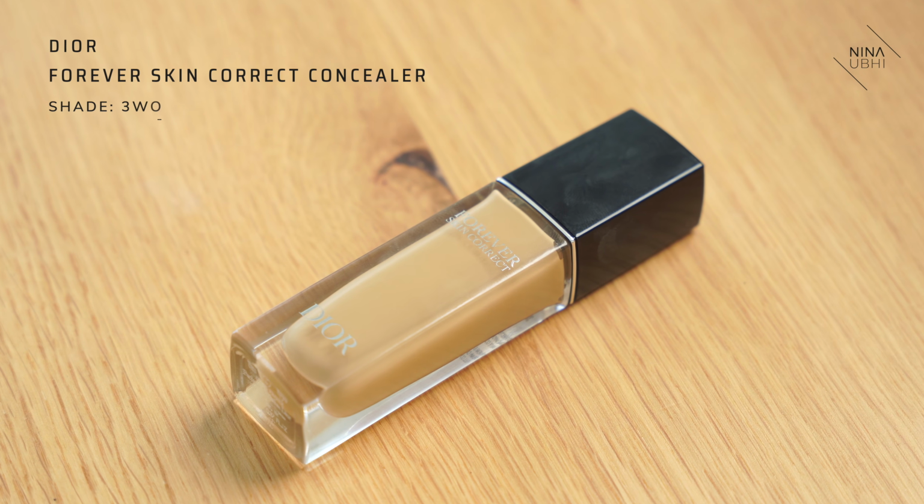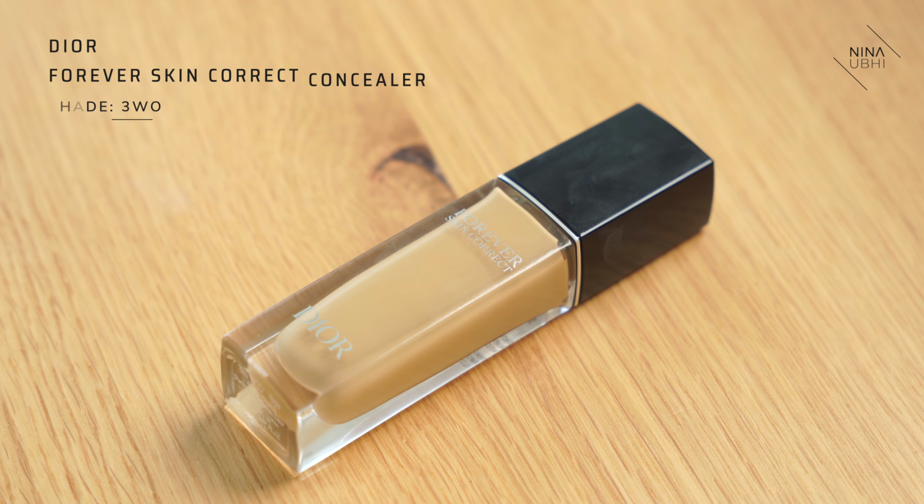Now, in terms of concealer, I want to use something which is quite hydrating and fluid, but something that is going to give me the coverage. Personally, there are a couple that I really like. I would recommend, if you need more coverage because you are dealing with some major blemishes, dark spots, dark circles, and the coverage is very important to you, then I would go for something like the Dior Forever Skin Correct concealer, because that is a full coverage concealer, but it's quite hydrating and it's not drying on the skin, and it's quite nice and fluid.